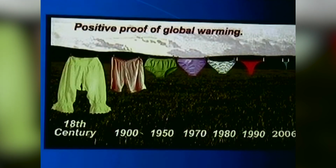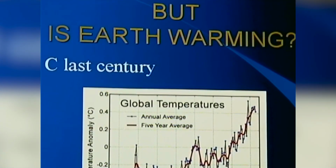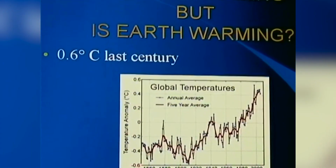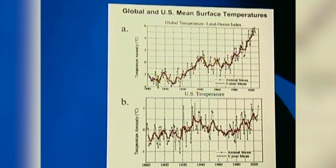That's okay. It's probably gone up 0.6 degrees in the last century. And this just shows here from 1860 going up, dramatic temperature increase. But the good news is that this is the worldwide temperature increase, and this is the United States. We're much better. Our temperature doesn't go up as much, right? Okay, these two graphs are identical. Same data. But if you look closely, this is the scale. This is 1 degree and that's 3 degrees.